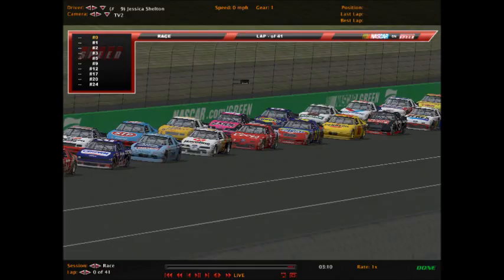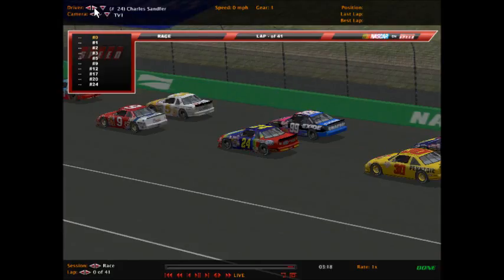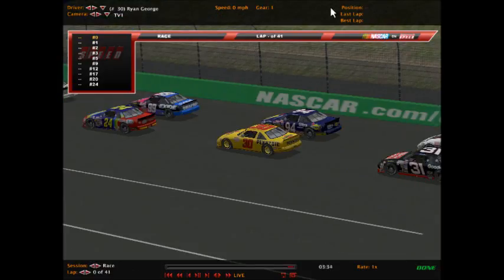Going to row number 7, we have Jessica Shelton, the number 9 Coors Melling Ford. She'll be on the inside of the 7th row. She won this season at Sonoma. She's currently second in points. She'll be alongside Andrew Perry, the number 5 Levi Garrett Chevrolet, who won the night race at Bristol. The winner of the day race at Bristol starts inside of the 8th row, Charles Sanford, the number 24 DuPont Chevrolet. He'll be alongside the number 99 Exide Barrios Ford of Levi McIntyre. He won the Pepsi 400 at Daytona and also the first race at Dover.